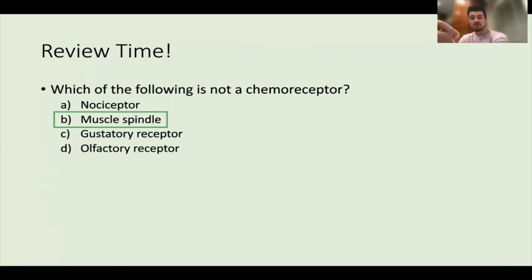Gustatory receptors are those that you use when you are tasting. Gustatory receptors are on your tongue. So they also use chemicals. They identify chemicals in your mouth, and olfactory receptors identify chemicals that are airborne that make it into your nose. So the only one out of all four of these choices that does not use a chemical to create an electrical impulse is the muscle spindle because it's a mechanoreceptor.